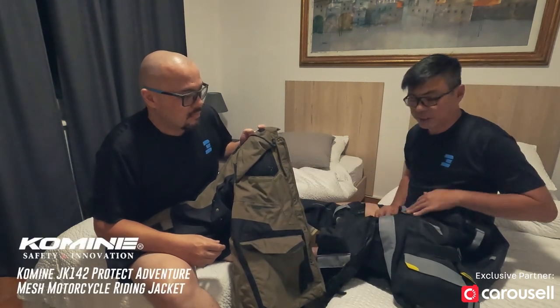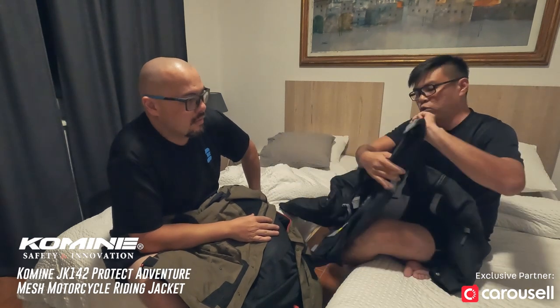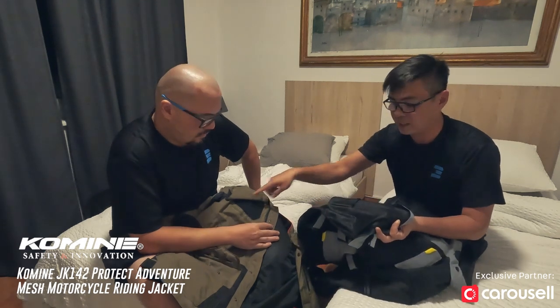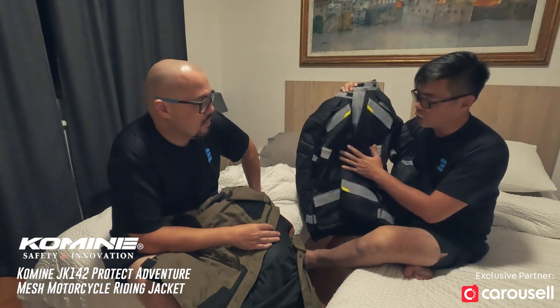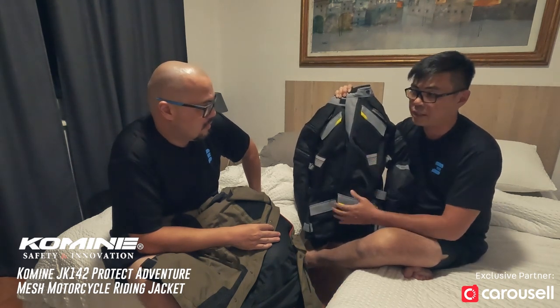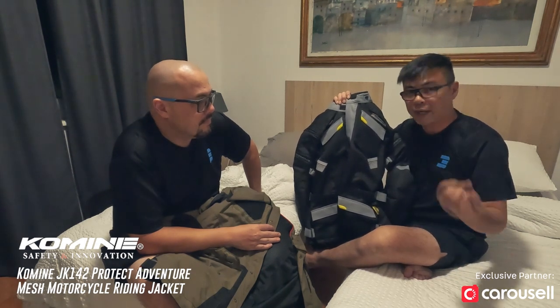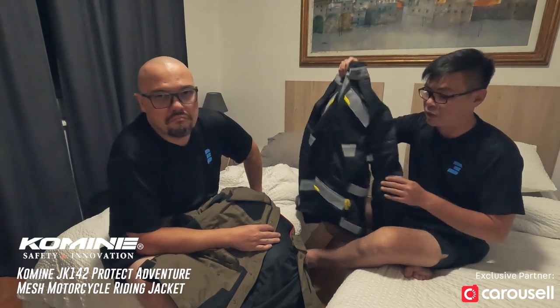But let's say for this Komine, it is very mesh. If you look through the material, it has a lot of mesh material. So if you want a cooler ride, I would choose this more than that, because the mesh is just here, but this has a much bigger surface area of mesh. So if you want to ride cool, just remove the windbreaker layer and you will feel the wind passing through your body for a cooler ride.